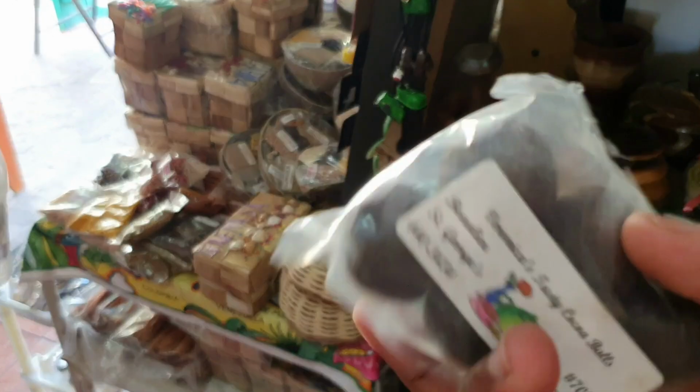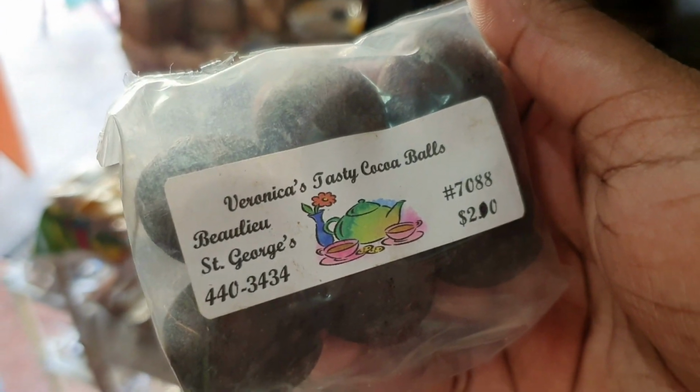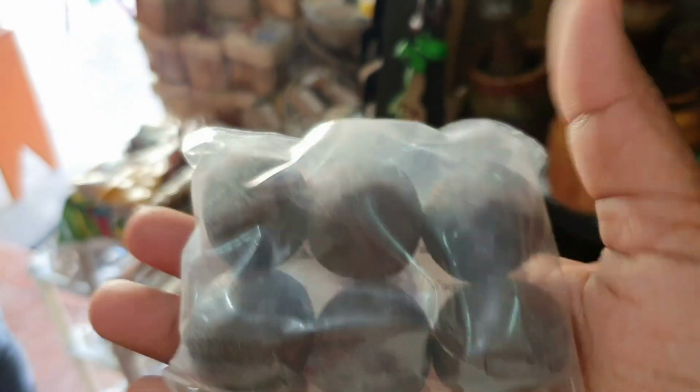Ooh, it smells like chocolate. So this is cocoa balls. Veronica's tasty cocoa balls. It smells so good. Chocolatey.